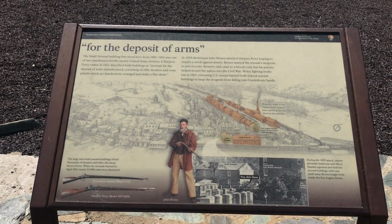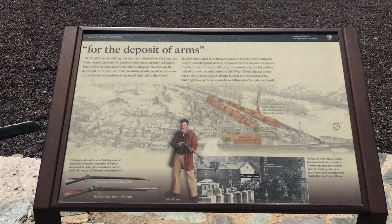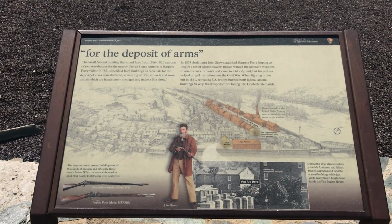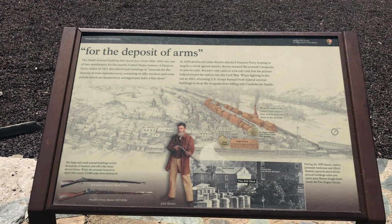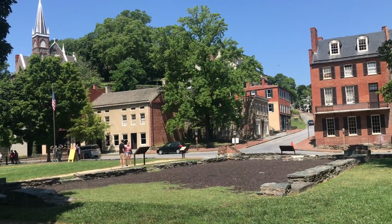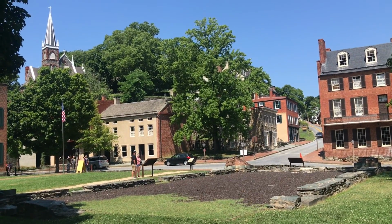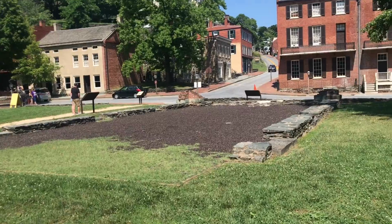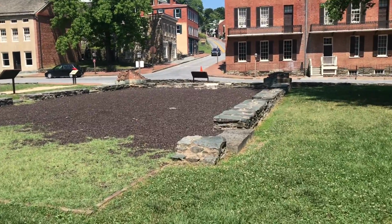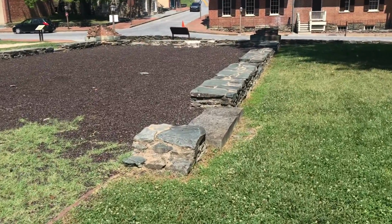For the deposit of arms, this was the small arsenal building. It was built here in 1806 and stood until 1861. It was one of two warehouses for the nearby United States Armory. And these are the foundations of the small armory building.